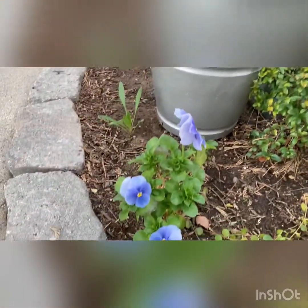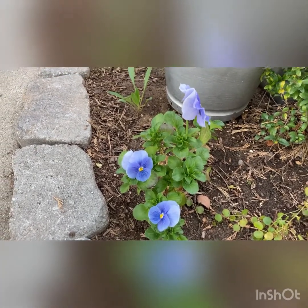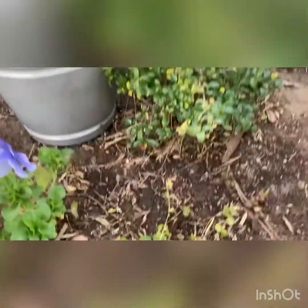And then I've got some little, I'm not sure if these are violas or pansies. I believe they're violas. I just got those for $1 at Lowe's as well. And then Creeping Jenny, I've got some right here.